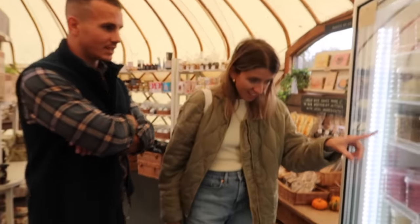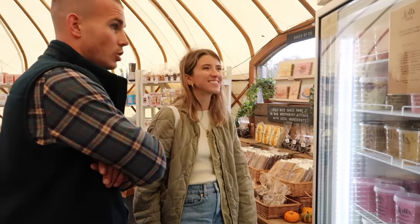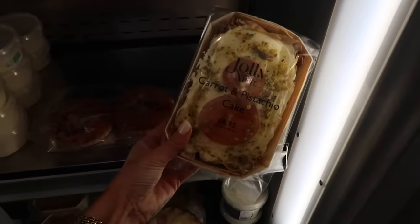Salted caramel. Yeah. And peanut butter. What about stracciatella? I mean, yes. I think we each get to choose a flavour. I think we each get to choose two flavours. Two flavours, okay. And they've also got a jolly nice carrot and pistachio cake. Yeah, I'm going to have to get this.